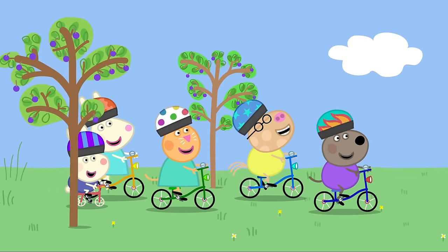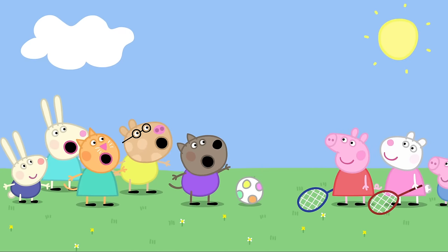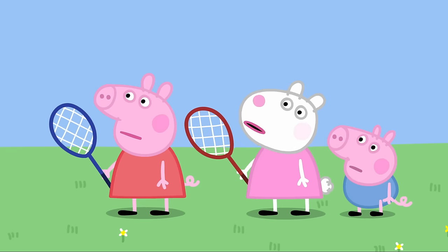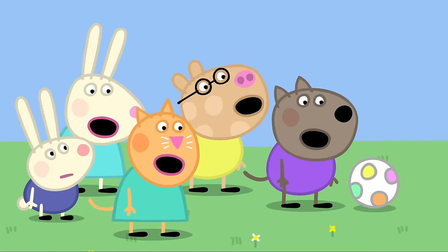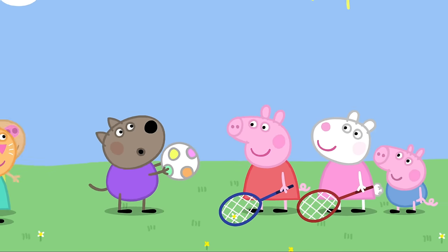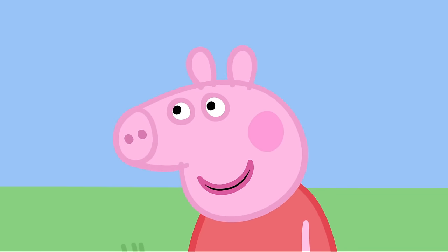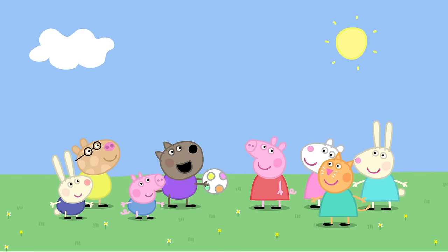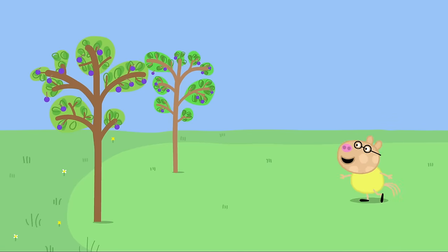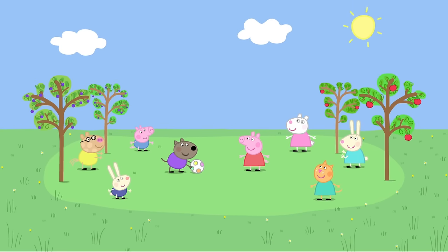Here are Danny Dog, Pedro Pony, Candy Cat, Rebecca Rabbit and Richard Rabbit. Hello everyone! Hello. Hello! We're playing tennis. Can we play too? But there aren't enough rackets. Oh? Let's play something else. Let's play football. Yes, football! Girls against boys. We each need a goalkeeper. Me, me, me, me. Pedro Pony and Rebecca Rabbit will be the goalkeepers. We'll start.